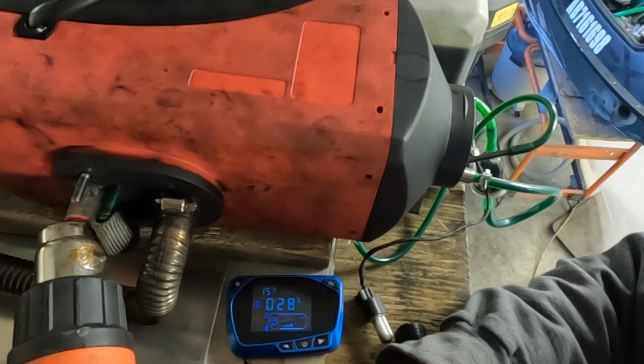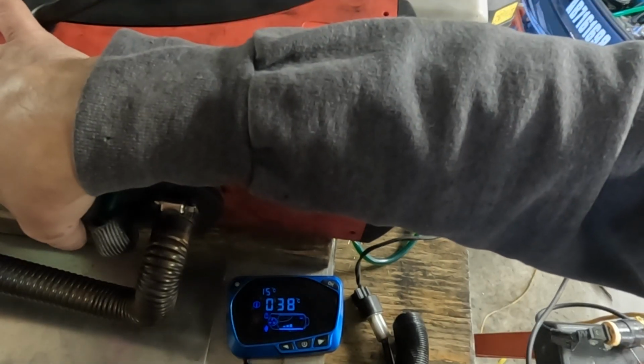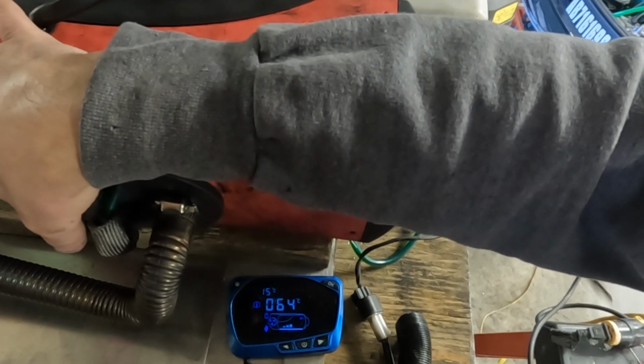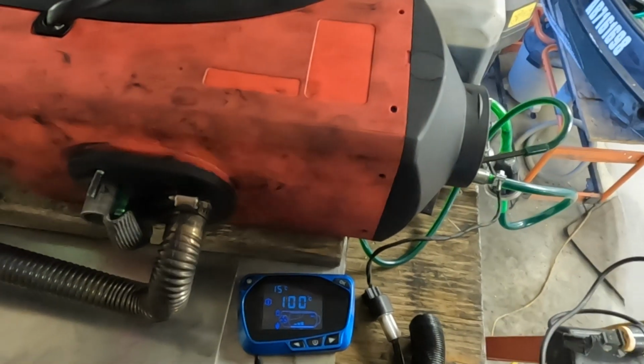After making that last change, the heater decided that it did not want to start at all. I tried 8 times and completely flooded it. I didn't want to give up, so I used the heat gun in the air inlet to get it going, and that's what you guys are seeing here. All right, let's go take a look outside.